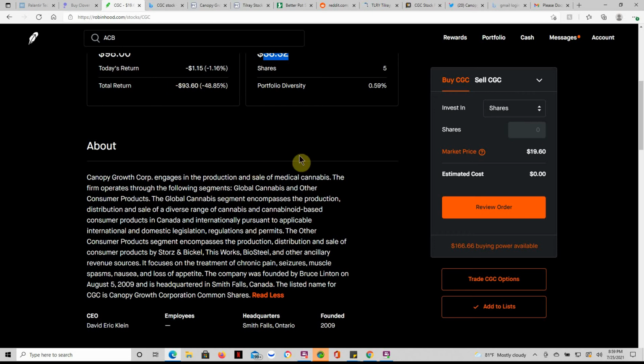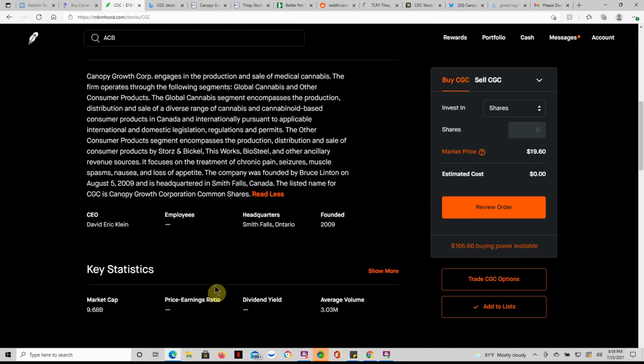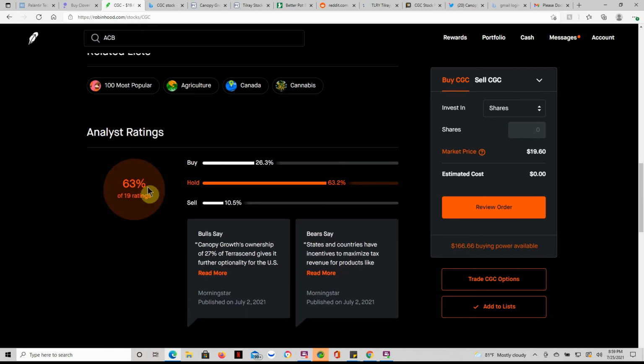If you don't know what this one is, it's an MJ company. It's one of the bigger ones, one of the more popular ones, stable, been around since 2009. We'll go into it later with the backing of Constellation Brands. The investment that they did, I believe, was about $4 billion. Average volume of 3.03 million and a $9.68 billion market cap.